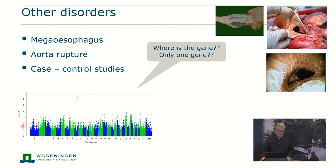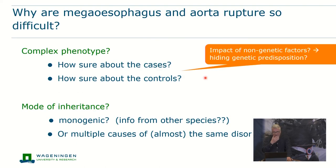Okay, and then we got this result. This is the result for the aorta rupture. So we hoped for a clear peak on one of the chromosomes, indicating that it indeed is only one gene, monogenic, but we couldn't find it. There was no significant peak indicating, okay, this is the spot where we see clearly a difference between the cases and the control. So where is the gene, and is there indeed only one gene? So it was more complex for these type of disorders than what we saw on the hydrocephalus and the dwarf.